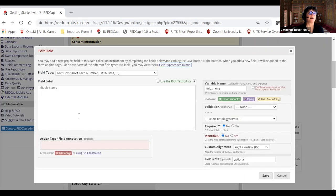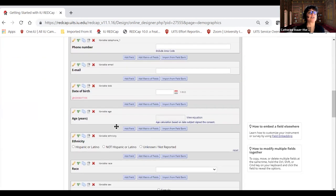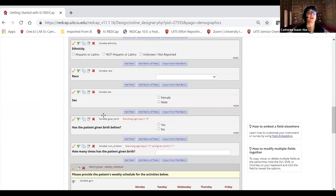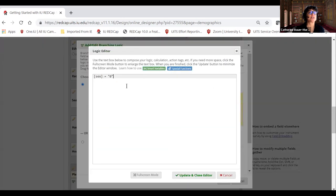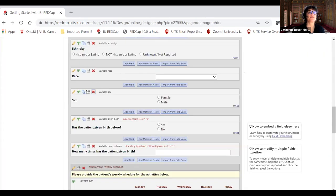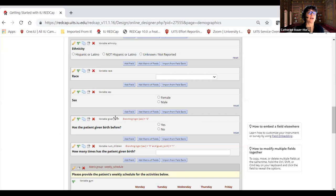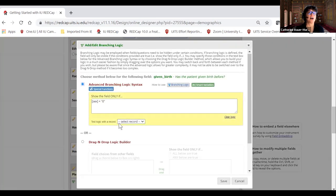This one is where you open it up and make the changes. This particular icon here is what we call branching logic. Let's see if I can find an example with the branching logic. Branching logic, go here. So this says sex equals 0, which means that this question, which has a raw data of zero for female, it would only show if somebody clicks female for that. So this is where this comes in.